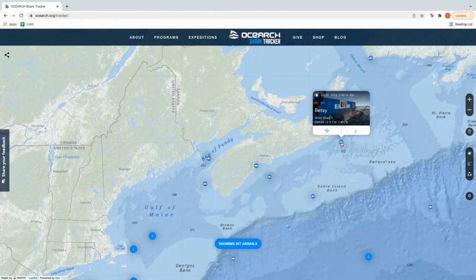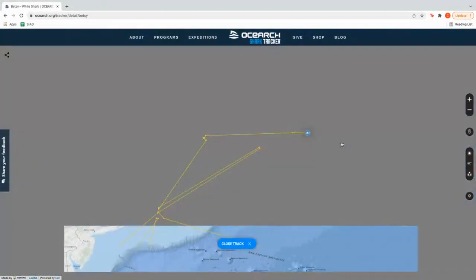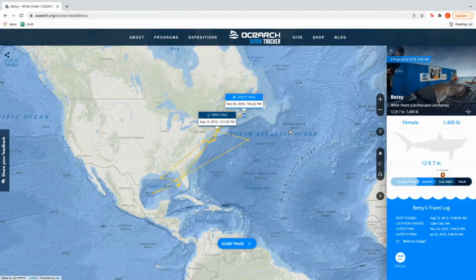When I click on the shark, so remember right now I'm just hovering, but when I click onto it, I'm going to get to see more information. So now I'm looking at the migration route. So remember I said that sharks, they move really far, and that's something that makes it hard to study them because they move. So what we see, this yellow line, that's the migration route.